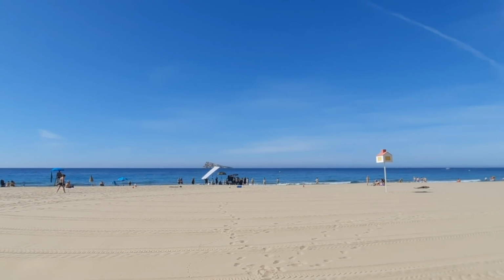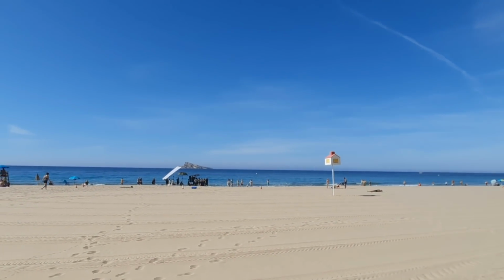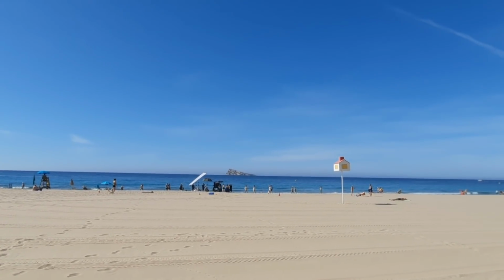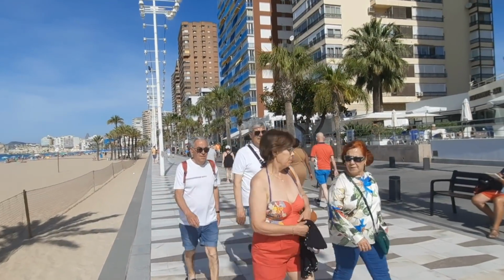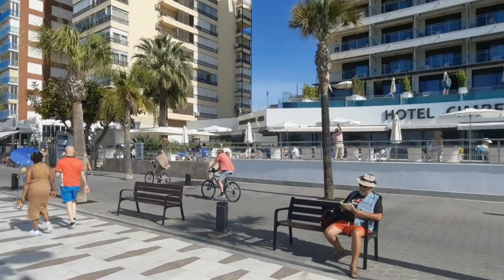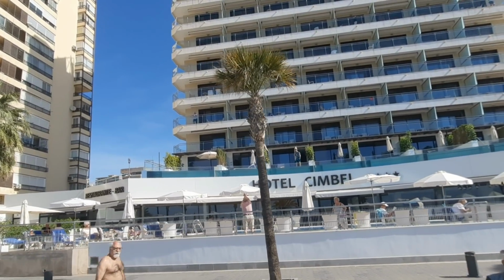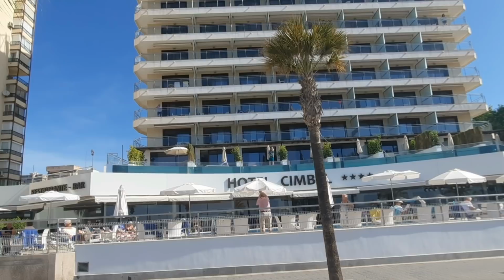By the way, this year a lot of producers came to Benidorm to see possible places for the shooting, for filming. So I suppose this is one of these projects as well. Right now we are by the Hotel Cimbel, which is this one right here. I love the small private pools that they did in the rooms on the first floor right there.